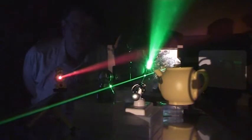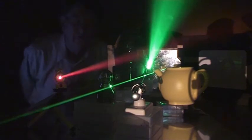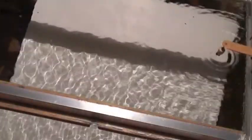A final trick using visible light is holography. It uses the interaction between two laser beams, and we can see the effect using a ripple tank to make waves on the surface of water. See the pattern where the original waves meet those reflected from an object.